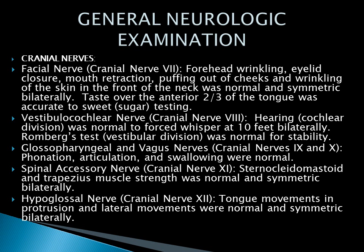To test cranial nerve number 8, the vestibulocochlear nerve, you're going to do 2 things. One is you're going to test hearing, and I just test for the ability to detect forced whisper at 10 feet. So I step away 10 feet and whisper and ask if they hear it, and if they hear it, what did I say, by covering first one ear, and then I move to the other side of their body while they cover the contralateral ear and try to identify what it is that I'm whispering to them at a distance of 10 feet.